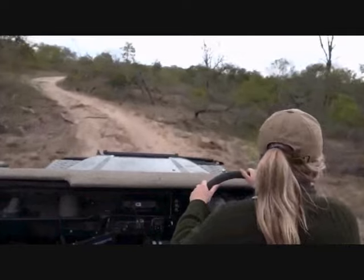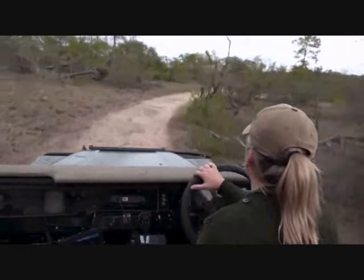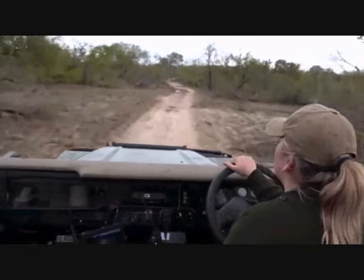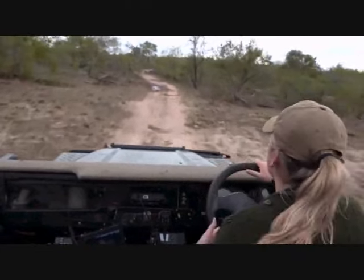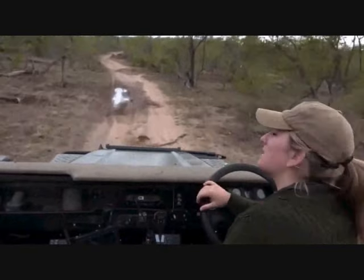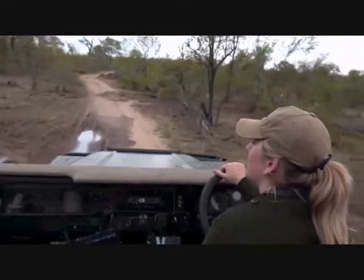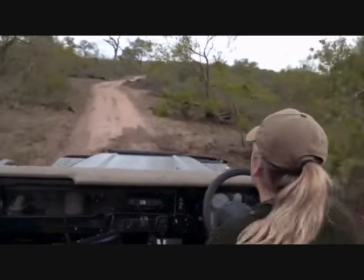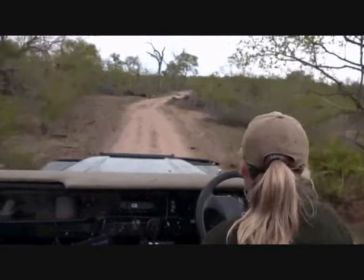But otherwise, if you sit in the vehicle, you can chat normally, you can sneeze, you can do all those sorts of things. As long as you sit down and keep your hands in the vehicle, you can get an up close and personal experience with amazing wild animals without really interfering in their lives too much. And I think for me, that is one of my favorite things about being out here and being able to get so close to the animals.